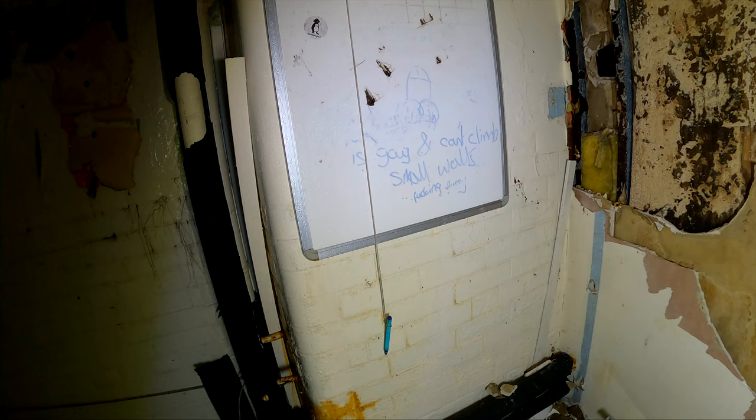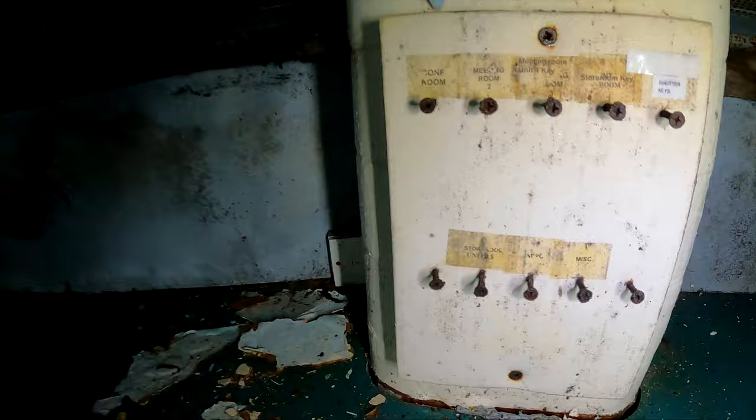Units being used... So you've got meeting room, misc. So we'll have to see how the upper floors are going. Maybe it was used for something else. Hospital. Yeah, I'm going in this creepy one. There we go. Go in.